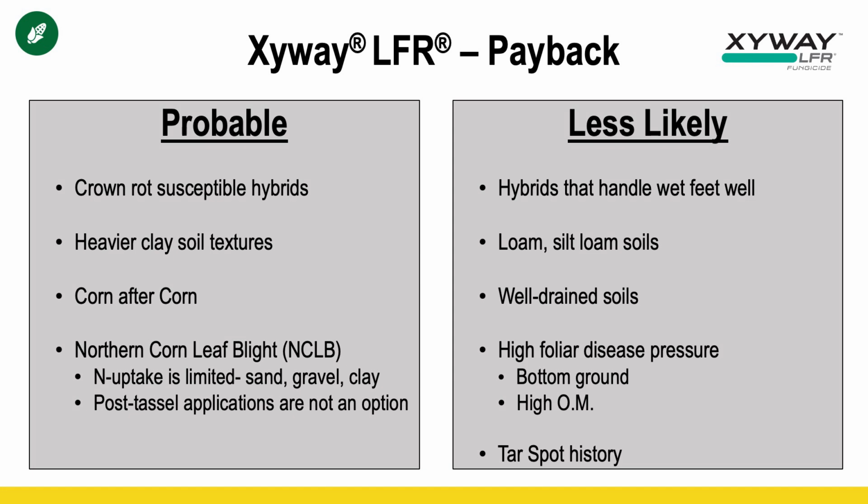When is it less likely? When would a Veltima or post-tassel treatment perhaps pay more? It's quite the opposite. Those well-drained silt loams, those hybrids that handle wet feet, it's not as likely to pay us because we're not going to have that Fusarium crown rot potential. And then also those situations like Kentucky, or where we just know we have higher foliar leaf disease pressure like bottom ground, it could be less likely to pay us, and I would look towards a post-tassel application. As well, we have to consider tar spot. Xyway is not labeled to control tar spot, so we need to be aware that Xyway by itself won't leave us satisfied if we're concerned about tar spot in our field.